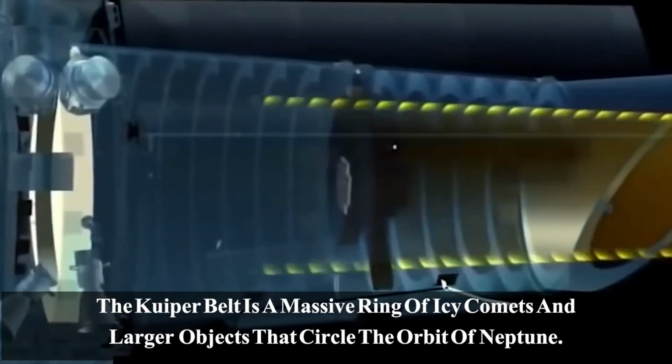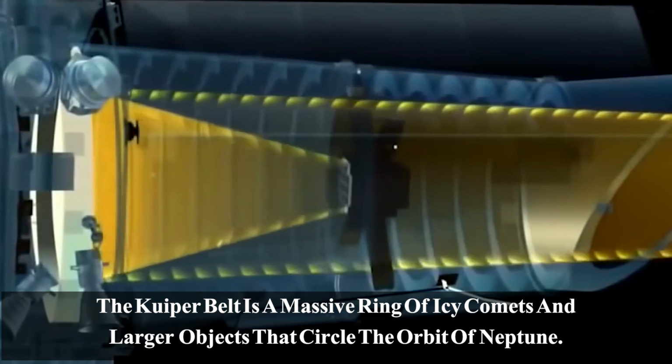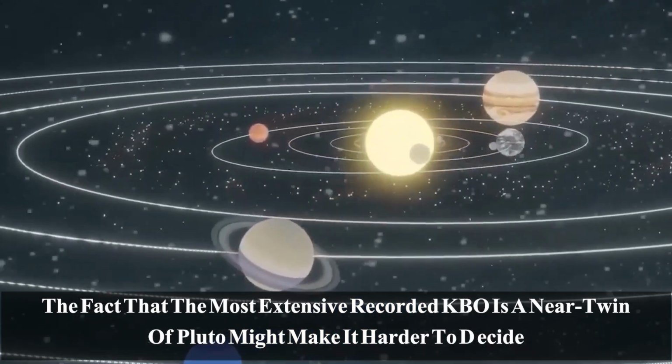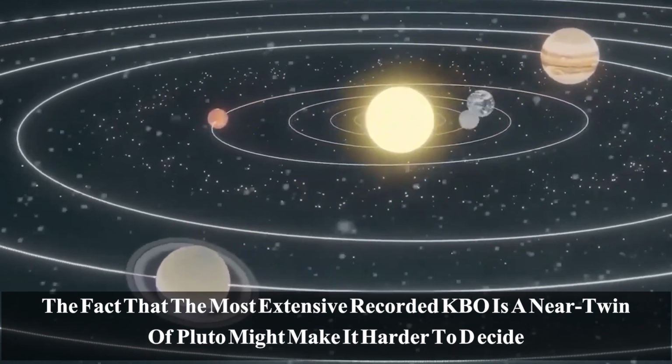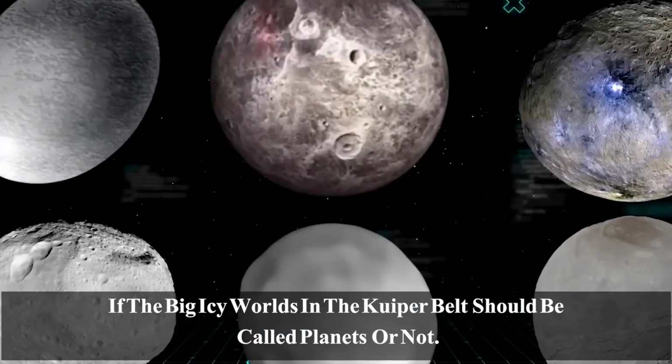The Kuiper Belt is a massive ring of icy comets and larger objects that circle the orbit of Neptune. The fact that the largest recorded KBO is a near twin of Pluto might make it harder to decide if the big icy worlds in the Kuiper Belt should be called planets or not.